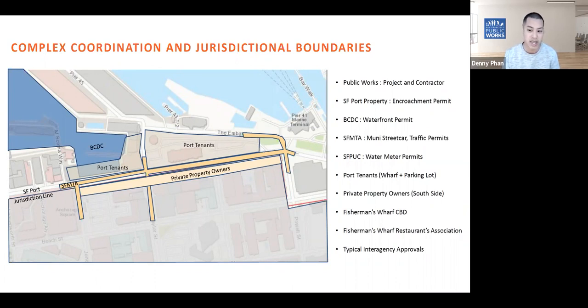So that meant that Public Works had to itself go get a port encroachment permit and is the one responsible to ensure that our contractor abides by all of our regulations. And on a typical project, we simply rely on our contractor to usually pull its own construction permit from Public Works BSM. We also had to get additional permits from BCDC, which is the San Francisco Bay Conservation and Development Commission, whose main focus is on protecting access to the waterfront during construction.